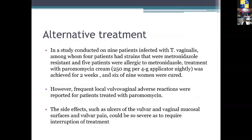There was another study conducted, and there were 9 patients, all had TV that was confirmed by appropriate testing. 4 had strains that were metronidazole resistant. 5 were allergic to metronidazole, so alternative treatment also comes into play in terms of allergies. And the treatment was done with the paromomycin cream, 250 milligrams, and they were doing it at night with the applicators. And this was done for 2 weeks. 6 of the 9 women were cured.